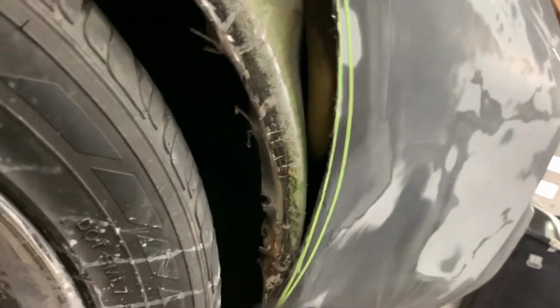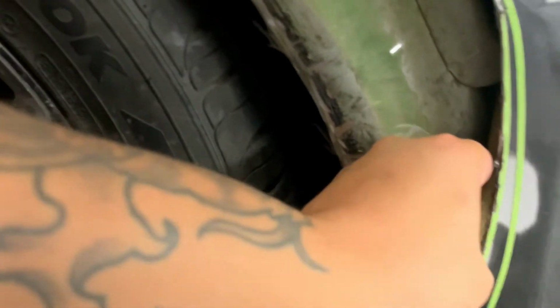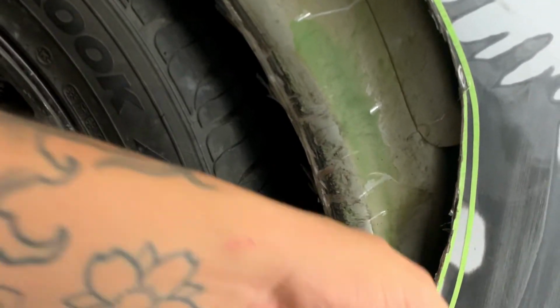So reach on the passenger side inside the trunk, pull that thing up, and zip tie it so that it does not get in your way while you're cutting, if you guys are doing this same process that I did.